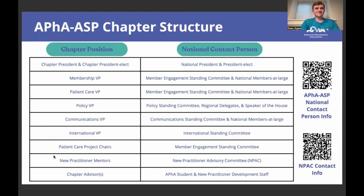This is just a brief snapshot for your reference as chapter president and chapter president-elect of the chapter structure that's recommended by the Academy. On the left-hand column, you have the chapter position, and on the right-hand column, it is the national contact person that's assigned to you to support you and be a resource to you throughout your term. That very first row is where your specific national contact person is, and your national contacts are me and Sean. Our contact information, once again, is at the beginning of the slide deck and at the end. We would love to hear from you throughout the year and just be a resource to you and a source of encouragement for you as you go throughout the year ahead.